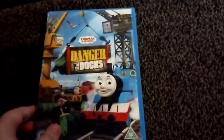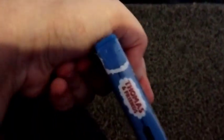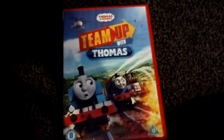Little jump in seasons now. We have Danger at the Docks. Here's the spine with the ripped off Mattel logo. And the back. Here's the disc. Well, here is Team Up with Thomas.